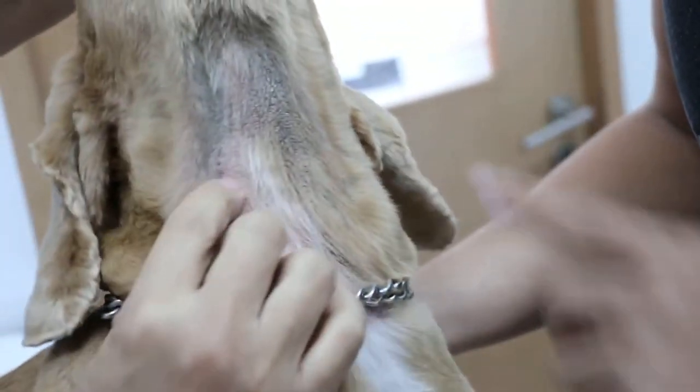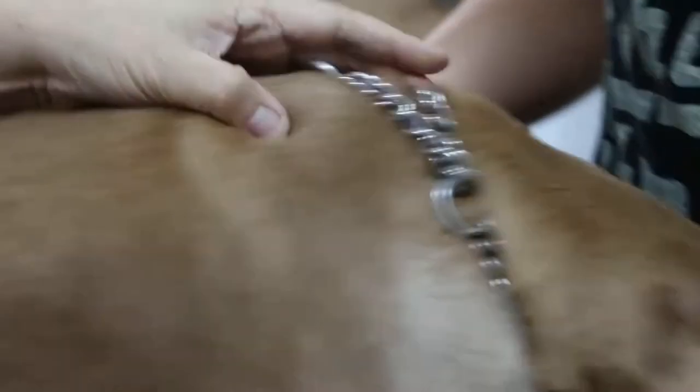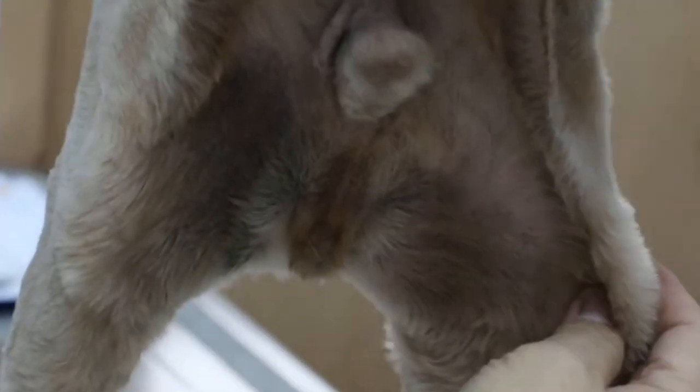Do you shave the place because it seems to be hairless here? Yeah. We actually shave him down, because when his hair grows longer, it gets worse. Okay. So how long has this been going on? Maybe 2 years already. This includes the armpit as well. Yeah. Armpit and elbows, and then the lower part, the thighs as well.